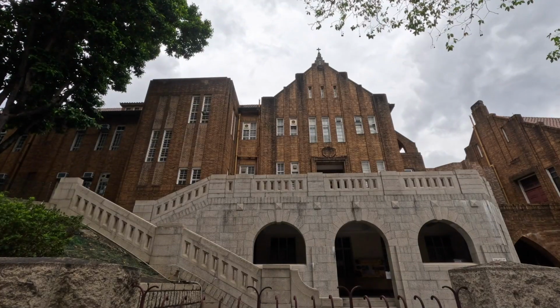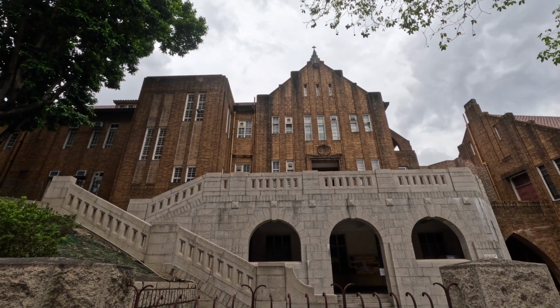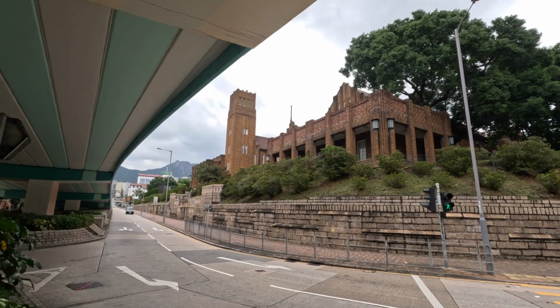Now we're approaching a very busy intersection here with Waterloo Road. And on the corner of Waterloo Road and Boundary Street is Maryknoll School. Beautiful old school that's still around today. Still a school, thriving, doing well. One of our best schools here in Hong Kong.